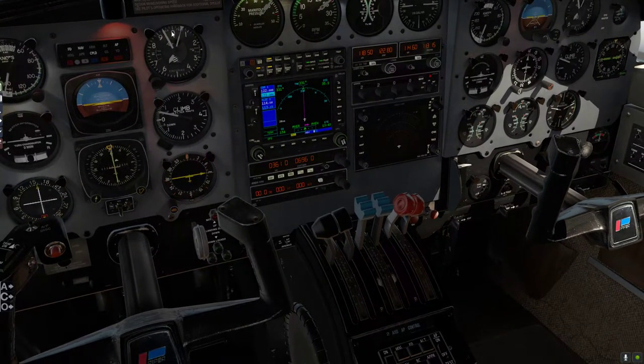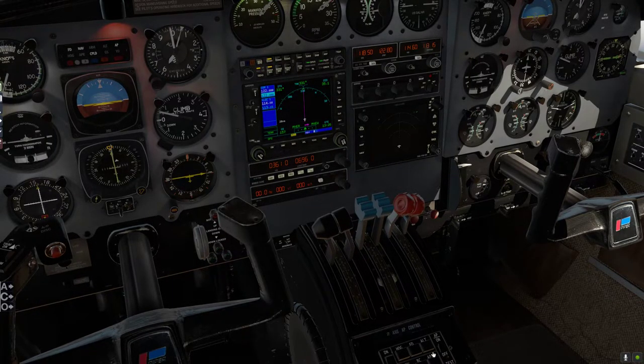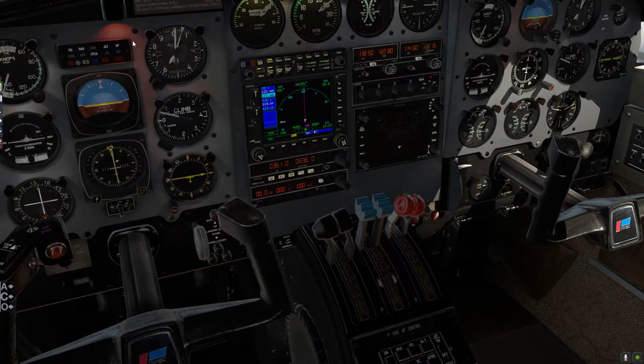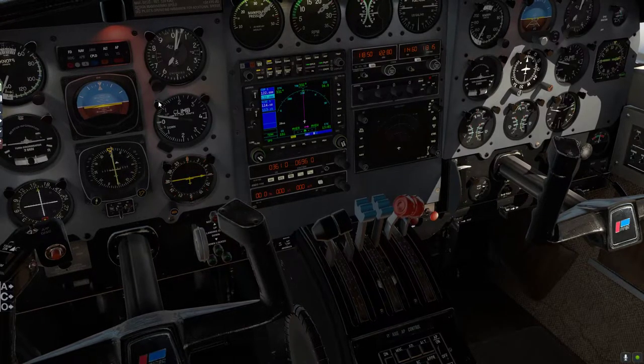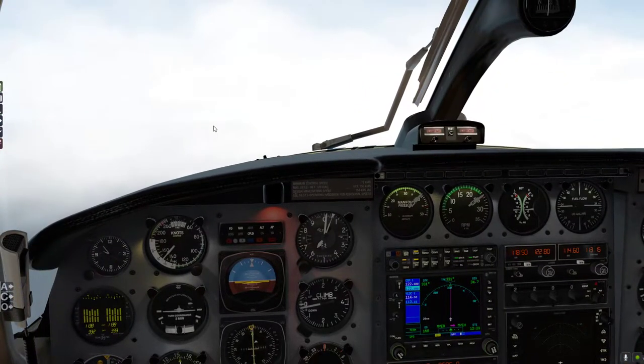6,000 on the altimeter. I'll press altitude hold. There we go. You see ALT is annunciated there. Climb reduces to zero. The autopilot does a great job in this aircraft.